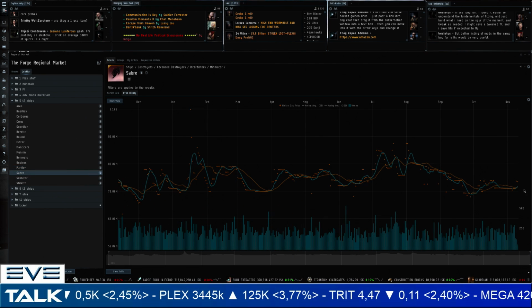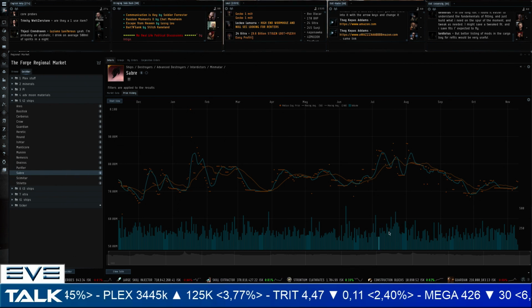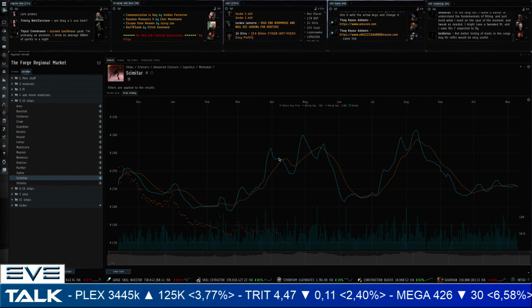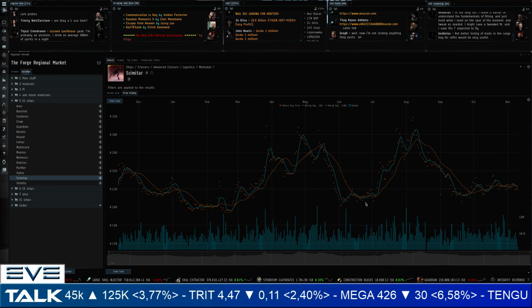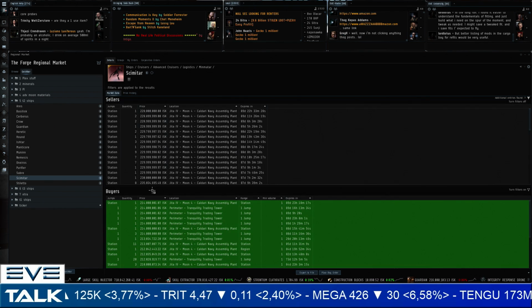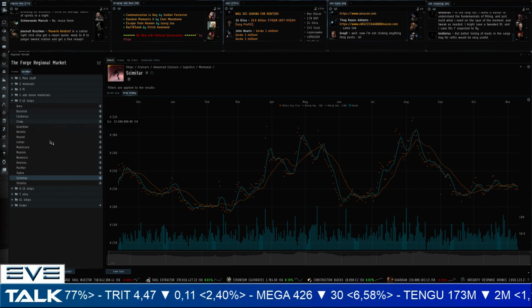Next up, we've got Sabre, stable at a slightly below average price, but there's also not much to say here. Scimitar pretty flat at 230 million, so not the 1-year low point. Buyers at 214. No, it's not as good in my opinion as a Basilisk.